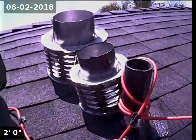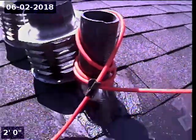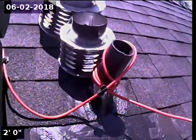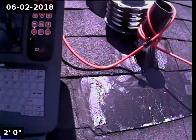This 2-inch vent here leads back across the roof line when we looked into the attic, and it actually is the vent for the kitchen and laundry, and we'll show that later. We're not going to go down that pipe. We're going to go under the kitchen sink.